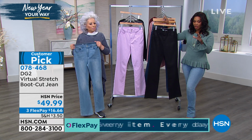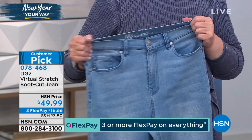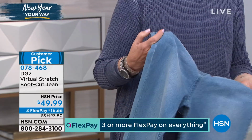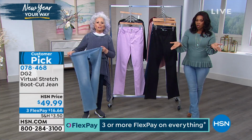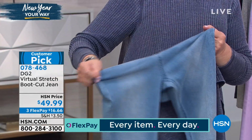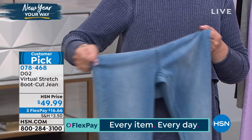And I'll tell you, a lot of you are calling in to pick these up, and a lot of you are online shopping, reading reviews as well. Oh, the reviews are stunningly good on this. Use FlexPay. You're getting them home for $16.66. Fabulous. These are BootCut. If you want skinnies, we have skinnies too.